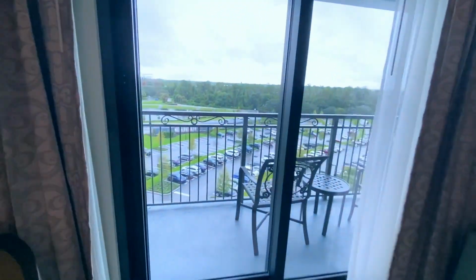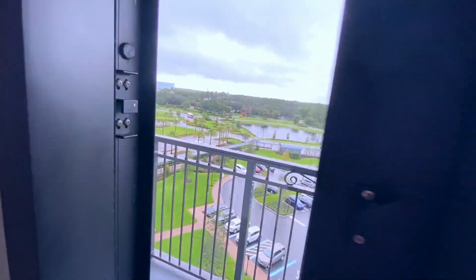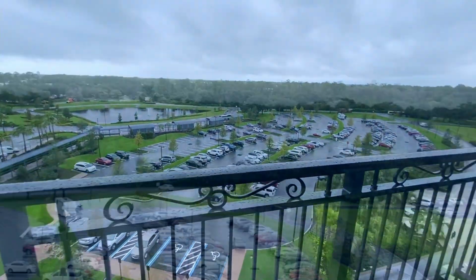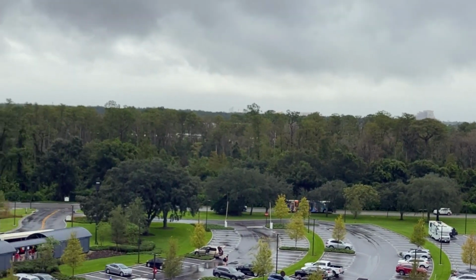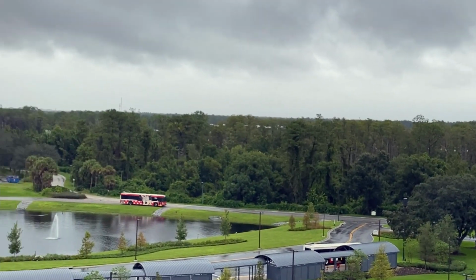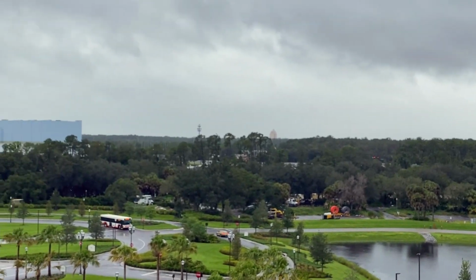And then here is the balcony, and this is a standard view, so it's above the parking lot. There's Disney Springs. You can see some of the Disney Springs hotels. And then as we pan to the left, way back there, that's the Four Seasons.